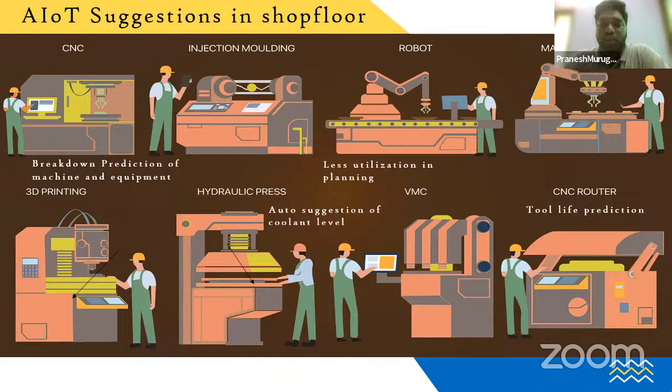It also shows the tool life prediction, because a lot of customers ask, I don't know when my tool will end. They use that tool in a routine production process, but they don't even know when the tool will get lost, because different laborers will use the tool in a different manner. So our prediction will tell you this is the particular time that you have to change the tool, otherwise your system will collapse. These are the AI suggestions that we are providing to multiple shop floors.